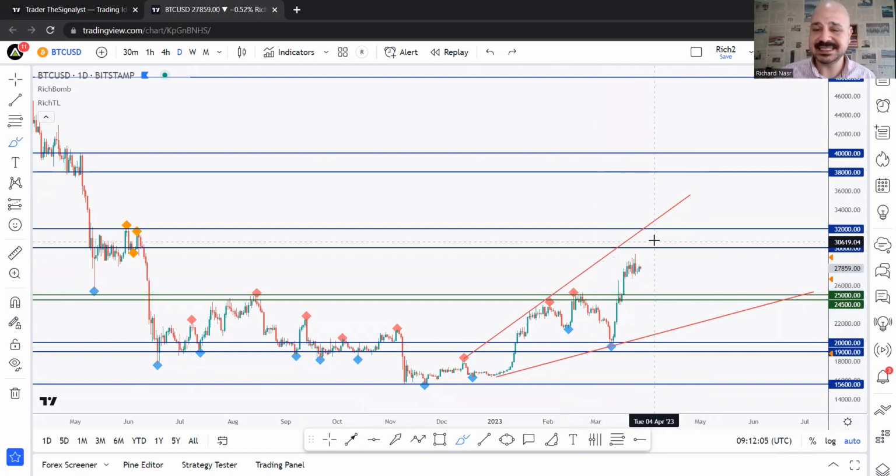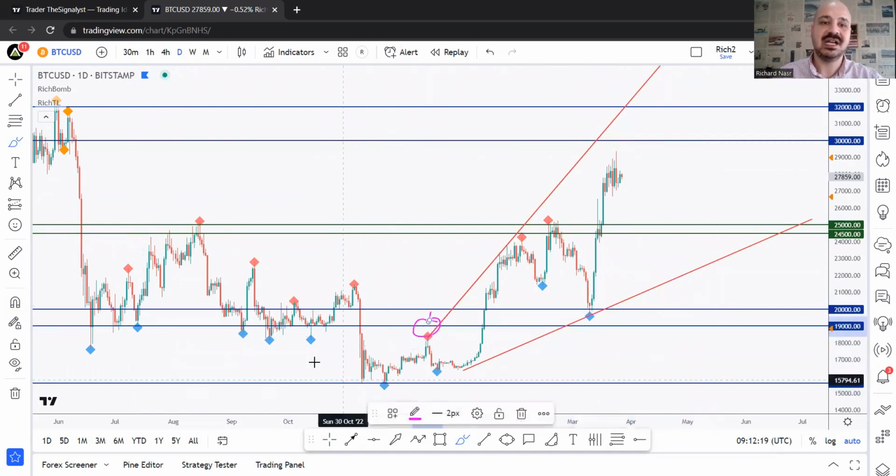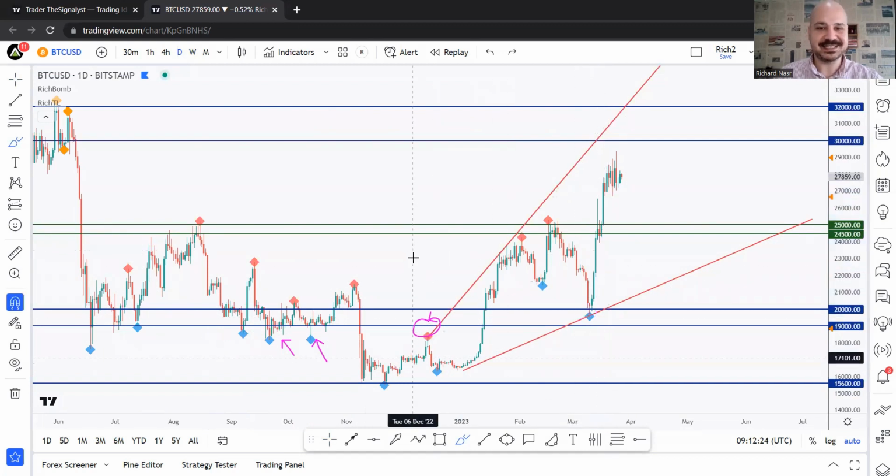And I'm still expecting a movement till around the 30 to 32K. But of course, we zoom into lower time frames to know when the bears are taking over to start the correction. So this is our inverse head and shoulders. We broke above the 20K previous high and these lows right there. We rejected it, we traded higher and so on.